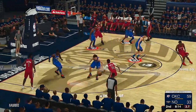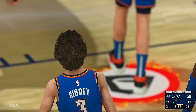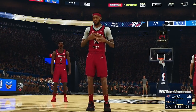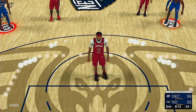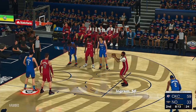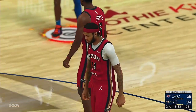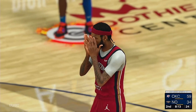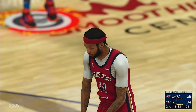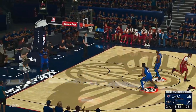Valanciunas passes to McCollum. Here's Ingram. And oh boy, a lot of contact there, but he gets the call and will shoot two. It goes on Josh Giddey. Oh, when Ingram is this aggressive offensively, the refs know it too. Shoot two. First one falls. Both free throws good for Ingram.